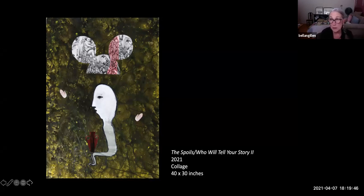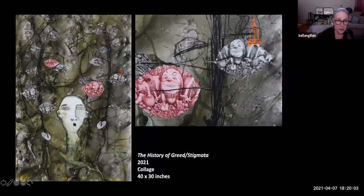I spent about a year, two years, and I think most of the original shaped pieces were failures. It really took me a while to get them off the ground. But you can see the titles, The Spoils, Who Will Tell Your Story. I've done several of these, The History of Greed, Stigmata.